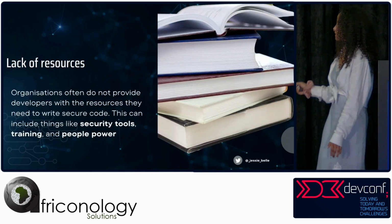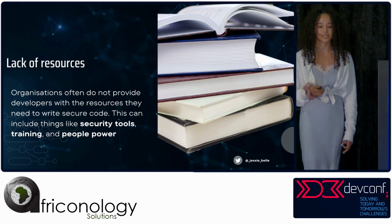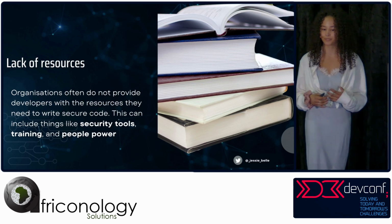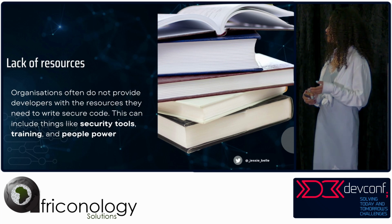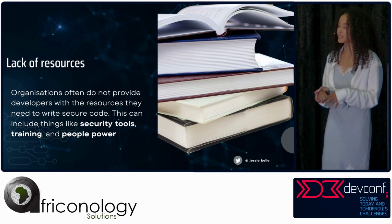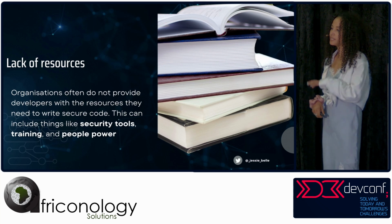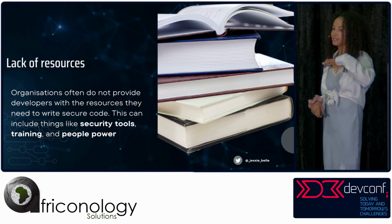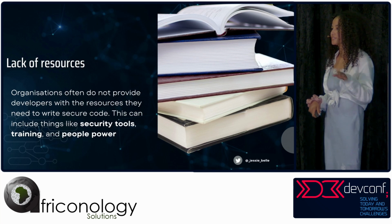The next barrier is the lack of resources. So we see quite often that organizations, although they want to be as secure as possible, are not providing developers with the resources that they need in order to write secure code. And so the lack of resources can refer to security tools, but also training and people power, that kind of decision from a leadership perspective to actually say, yeah, we do need to spend some time going through our technical backlog.